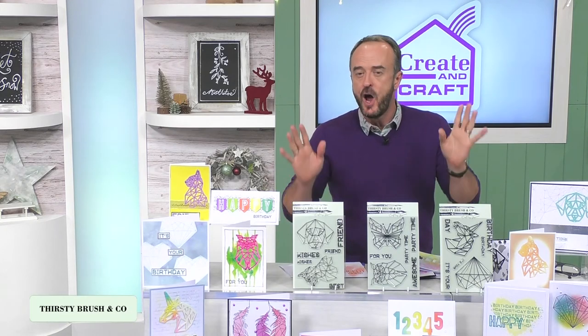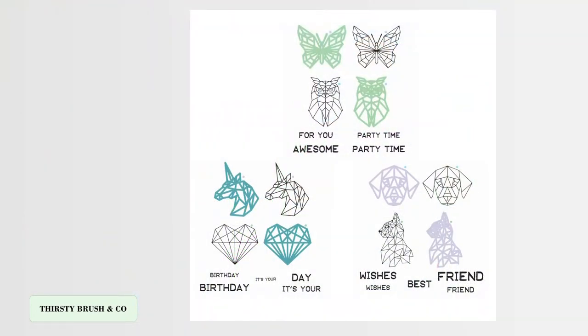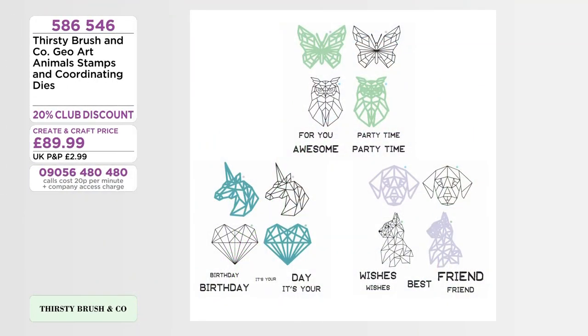Right. Let's remind you what you're getting. We've got a fabulous brand new collection, exclusive to us here at Creating Craft, of geo stamps and dies. You get dies and stamps that coordinate together perfectly size-wise in a geometric, scientific, futuristic style, which, for me, I love.